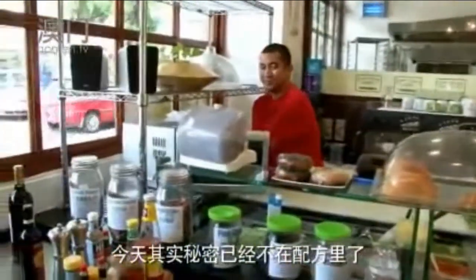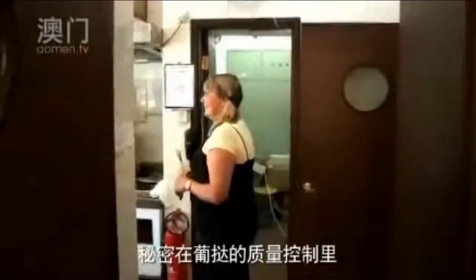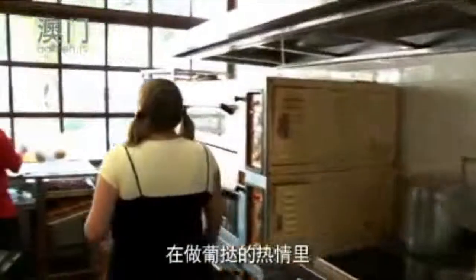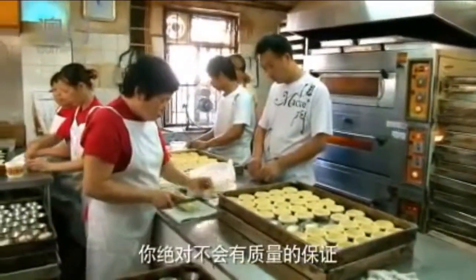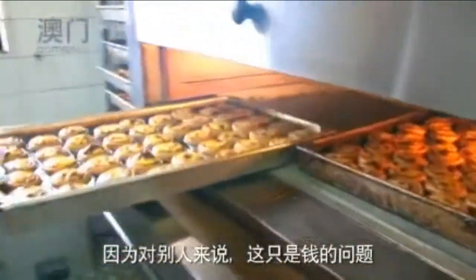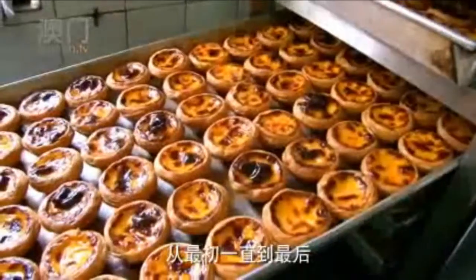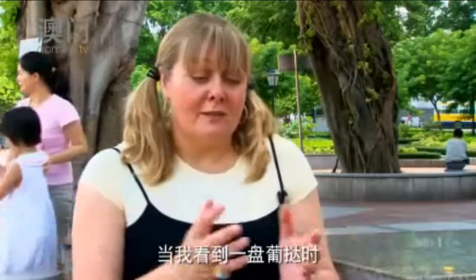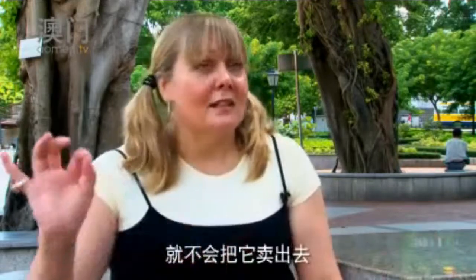The secret's not so much in the recipe these days. I think the secret's out. The secret is in the quality control points along the line and the passion. If you don't have the passion, you're never going to follow the quality control, because for you it's just going to be about money. For us, it's about perfection from the very first stage right through to the end. To me, when I look at a tray of tarts, if one of them's not perfect, it doesn't get sold.